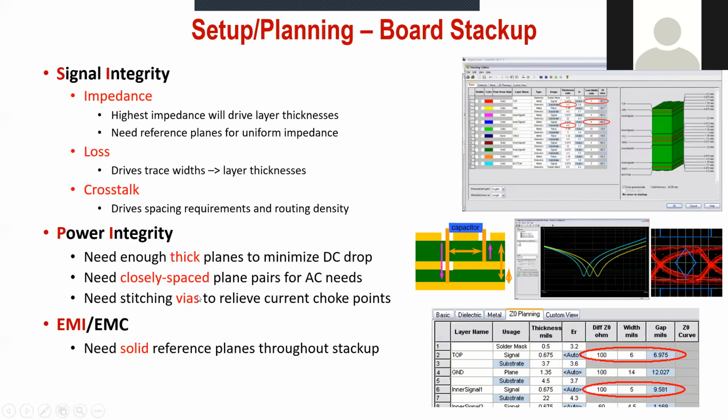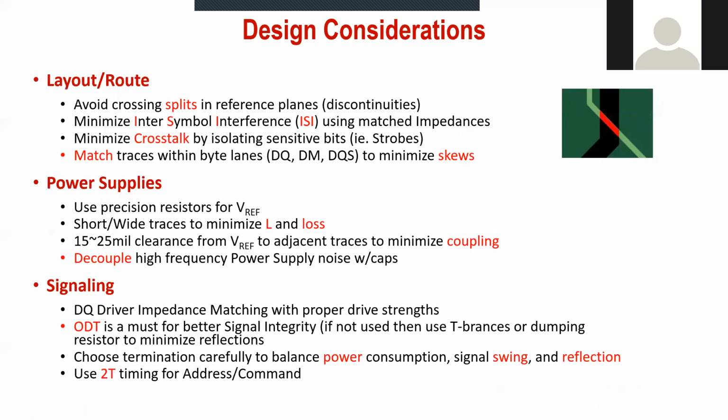And then, do you need to add stitching vias? Because, for example, DDR, sometimes for doing refresh, they use a lot of current in amps. Do I need to add additional stitching vias to relieve the current choke points? Okay. And then EMI, you can't really fix an EMI issue, but you can mitigate by having large enough planes to shield these electromagnetic waves from escaping.